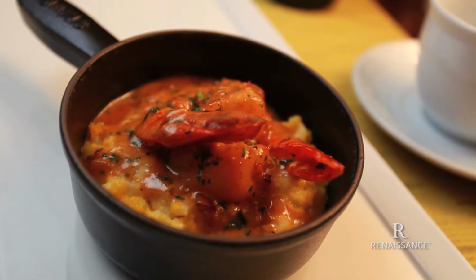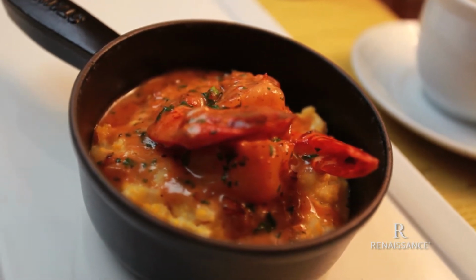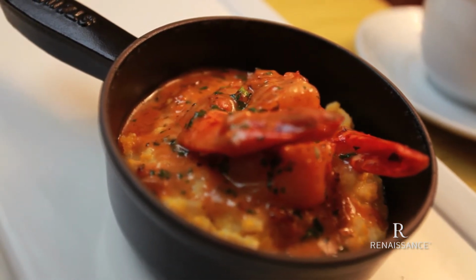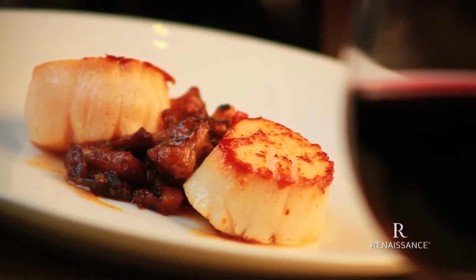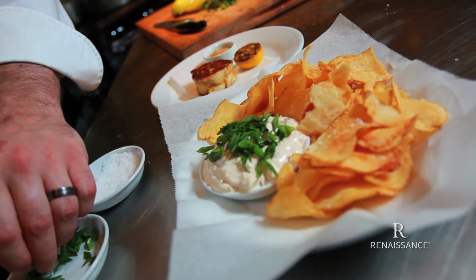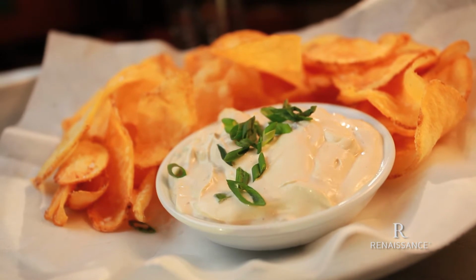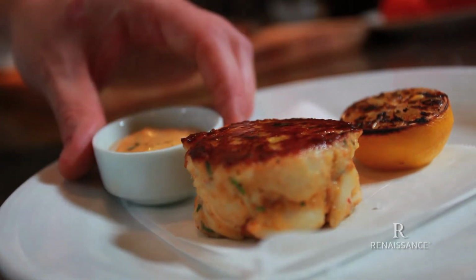For the shrimp and grits, we saute jumbo shrimp with a reduction of shrimp stock, white wine, garlic, and cream. Shrimp are served atop Oakview Farm stone ground grits, milled locally here in Wetumpka, Alabama. The pan-seared scallops are served with a rich ragu of red wine braised oxtail and root vegetables. The chips and dip are house-made and tossed with sea salt, and also served with a caramelized onion dip. Our crab cake is 90% jumbo lump crab meat and served with a fabulous Old Bay tartar sauce.